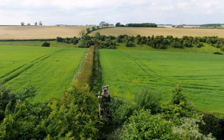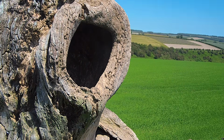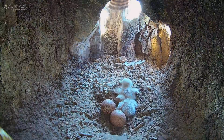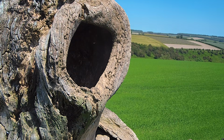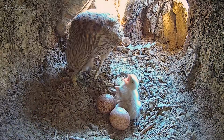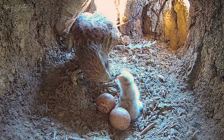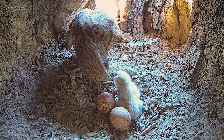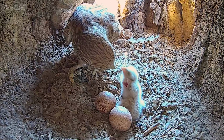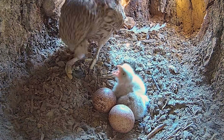While Jenny is busy brooding, Jeff is on the hunt. He returns at speed to deliver his catch, and Jenny flies out to collect it from him. It's a lizard, a real delicacy for kestrels, and Jenny gets to work, tearing it into small mouthfuls to feed the chicks. So this is absolutely magic to watch, the chicks getting their very first feed.